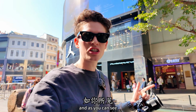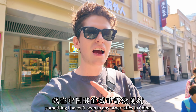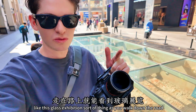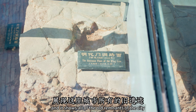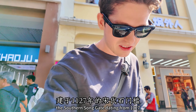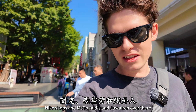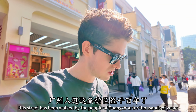So this is Beijing Road, and as you can see, it's a very famous pedestrian shopping street. But what's really cool, and something I haven't seen in any other cities in China, is they actually have this glass exhibition as you walk down the road, and it shows all of the old remnants of the city. The Southern Song Gate, dating from 1127. How cool is that? Even though now it's all night shops and McDonald's and 聚外人, whatever that is, this street has been walked by the people of Guangzhou for thousands of years.